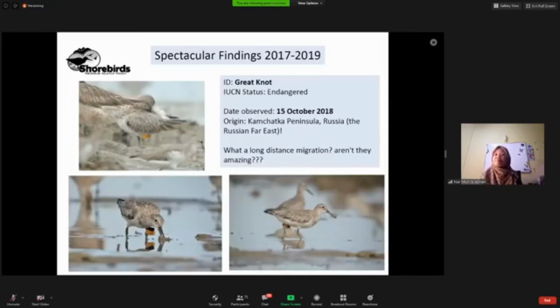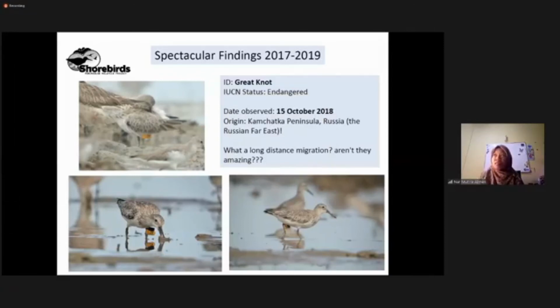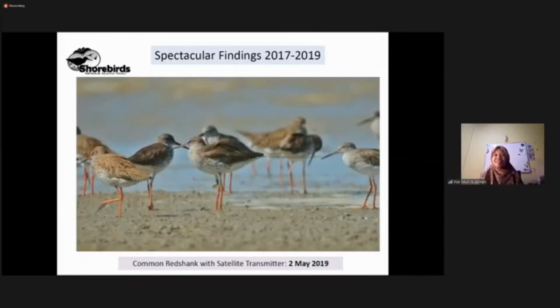The next one. Okay, this is a great knot. This is an endangered species. The date of observation was 15 October 2018. If you look at the leg of the bird, there is a white, black and yellow flag, right? So this bird originated from the Kamchatka Peninsula, Russia, the Russian Far East. It's about 8,000 kilometers from here to Russia. Yeah, this is a very amazing creature to visit Teluk Air Tawar. Same as the common redshank, originating from China. We observed this species on 2 May 2019. Okay, next slide.